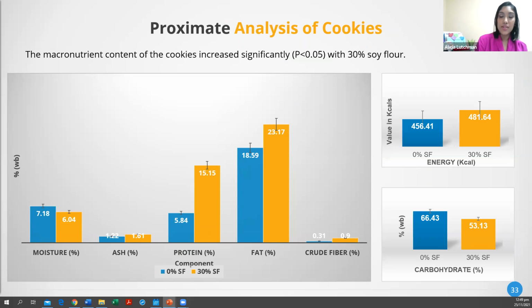So in terms of the proximate analysis of the cookies, of course, we had a huge increase in the protein content from 5.84 in the wheat flour to 15.15 in the soy flour. We also had an increase in the fat content, and again, decrease in moisture, increase in ash, and increase in crude fiber, again, due to the constituents of the soy flour.